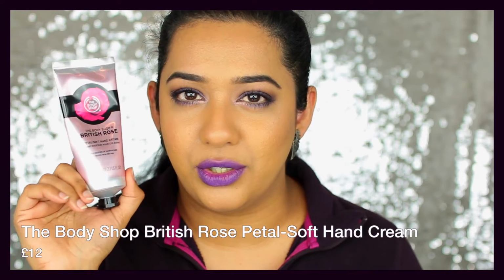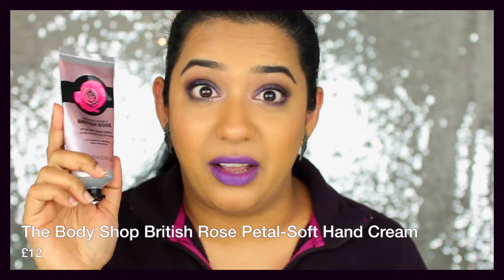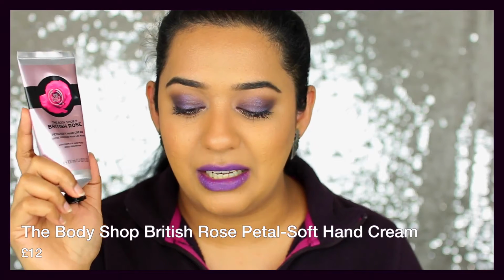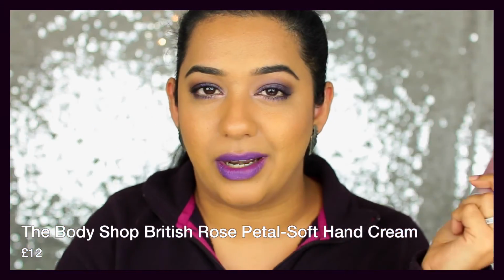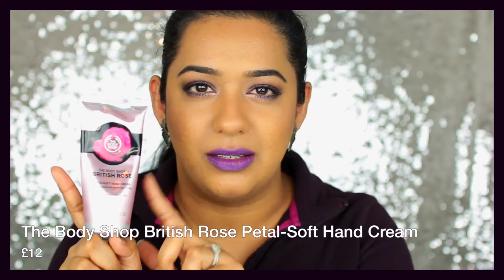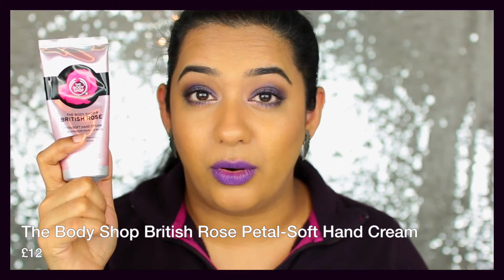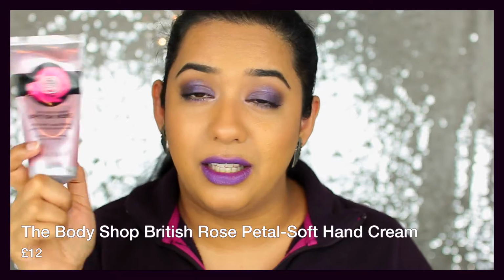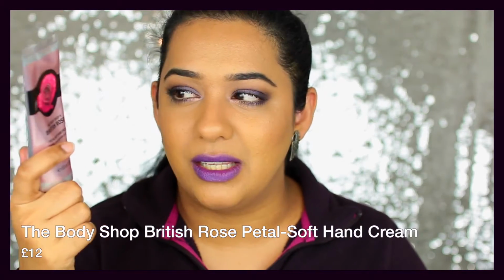And then the last product I picked up from Body Shop is this British Rose, what is it called? The hand cream. And I don't know, I love the scent. I love British Rose scent, but I prefer this body butter version of this one. And that's what I had earlier. And therefore I wanted to try this one because I've not tried this formula, but this one is quite lightweight. So it's not hydrating enough for the winter months. I think this will be okay during summer, but it's not too great in these colder months. So this is something I would recommend if you live in a warmer climate.